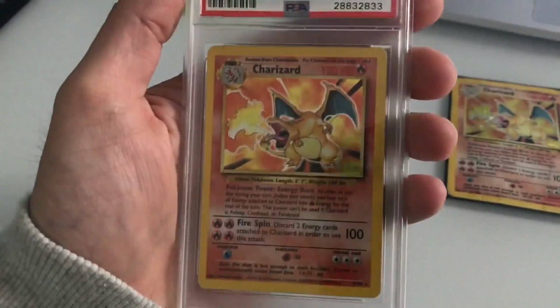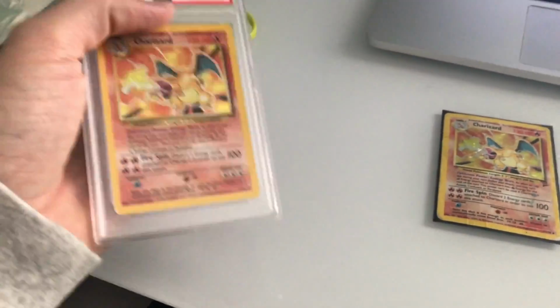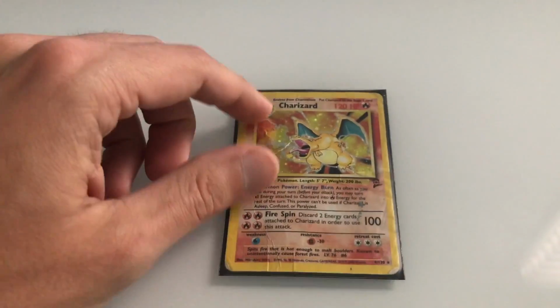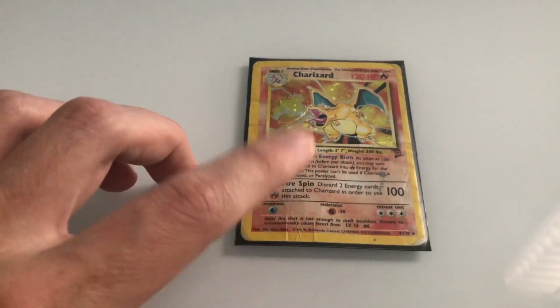And basically there's a company that grades cards called PSA. You can send your cards in and they will grade them. So like this is a PSA 4. This is just the original base set, not base set 2. What I'll do is I will send this card into PSA and I'll get it graded. And that process will cost me about $10. So total that would be $16.